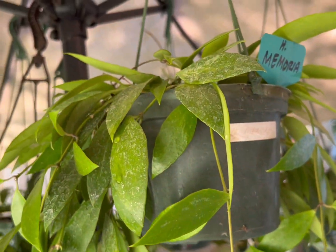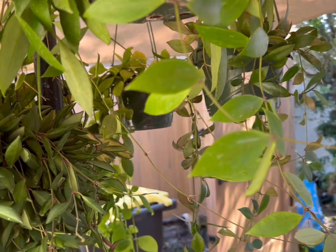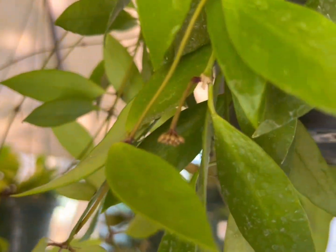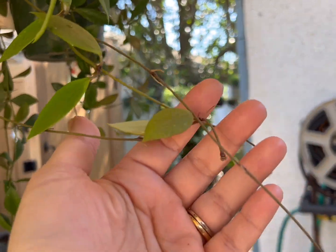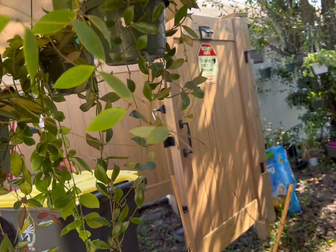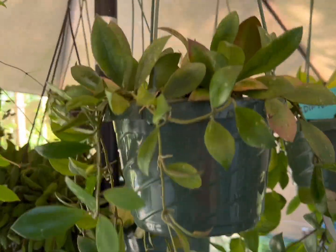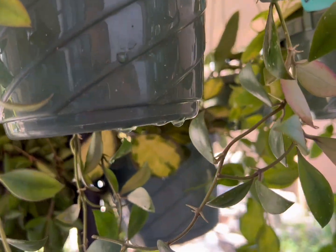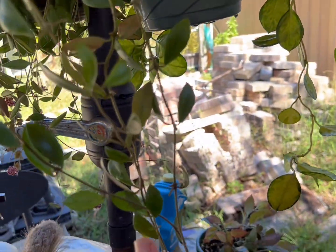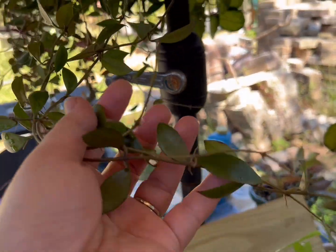Right here is my Memoria. And I just noticed it has a peduncle right here and a peduncle right here, that I hope are going to produce flowers soon before it's getting too cold. And look how gorgeous this baby is right here. And they grow really, really long, all the way. It's just gorgeous.